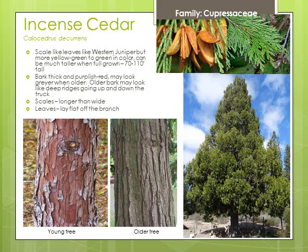on the branch. I think that's one of the characteristics in your key right away, is to determine if the leaves sprawl out flat. And as you can see in this picture, if you were to lay that set of leaves, that branch, on a piece of paper, it would lay pretty flat.